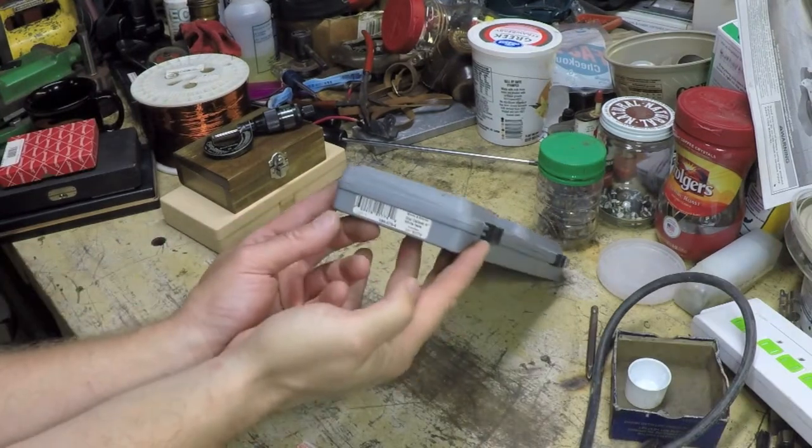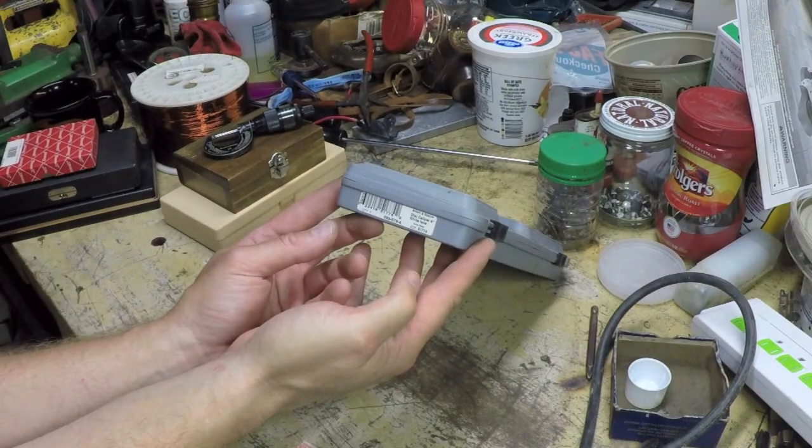Now this is interesting. Brown & Sharpe dial caliper, 6-inch, white face.